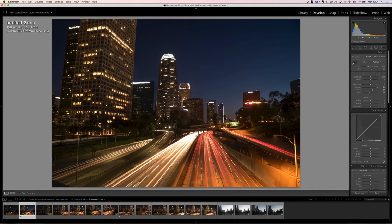Because I think it just makes a better contrast. Now the white balance on night photos is very tricky. If you go to daylight, it's kind of cool, but it's too green and too warm. If you go to cloudy or shade, it's going to be way too warm. Tungsten is way too blue, and fluorescent is not bad.